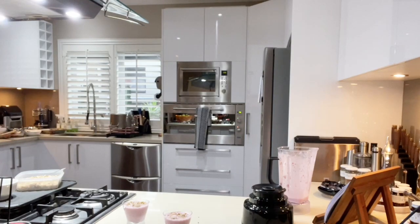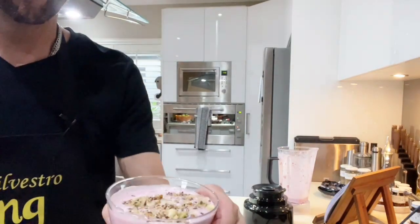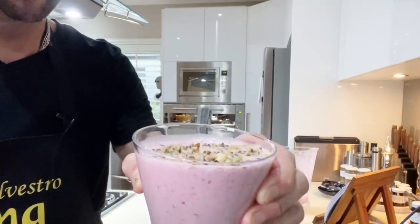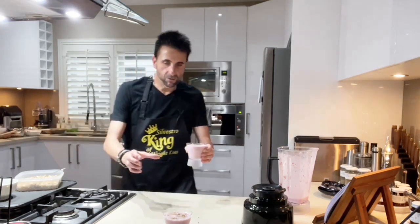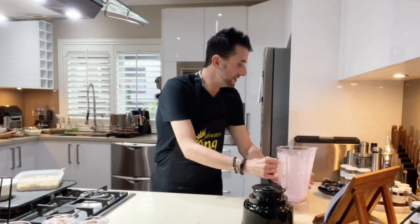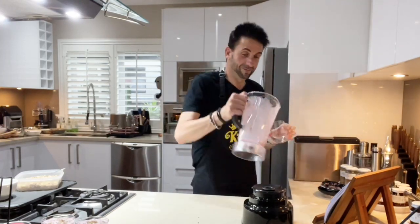And I'll bring it and I'll show you. See, you can see the consistency and then the nice granola on top. You can put that into the fridge and let that set for about an hour, and then you'll have your nice dessert once you've eaten dinner. So there is a little bit left there. I'm going to finish it before everybody gets home.